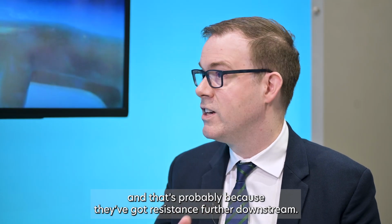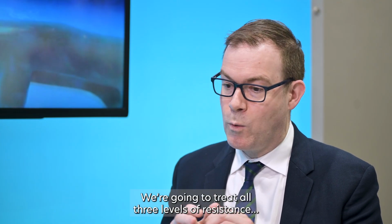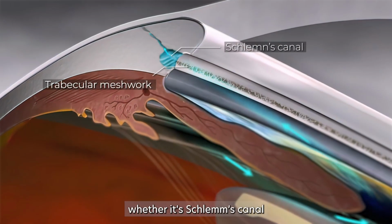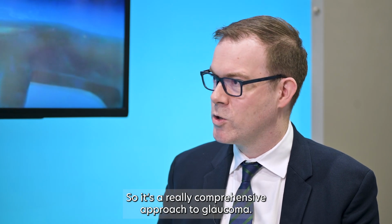Many respond, but some don't, and that's probably because they've got resistance further downstream. What's really nice with iTrack canaloplasty is it doesn't matter. We're going to treat all 3 levels of resistance, whether that's the trabecular meshwork, Schlemm's canal, or the downstream collector channels. So it's a really comprehensive approach to glaucoma.